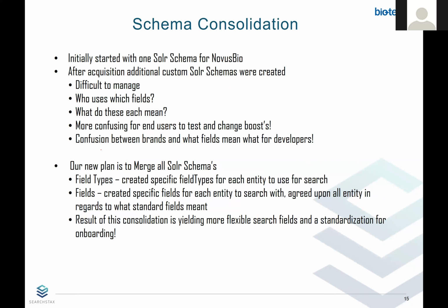Occasionally a change was expected to go out that may or may not have gotten out, because you're managing up to 18 different schemas, which gets very, very cumbersome. The other thing that was starting to happen was web developers were getting confused on what one data point meant for one brand or entity and what it meant for another one. So data points were getting crossed and misused or used for the wrong purpose. What this is doing is taking out that confusion.